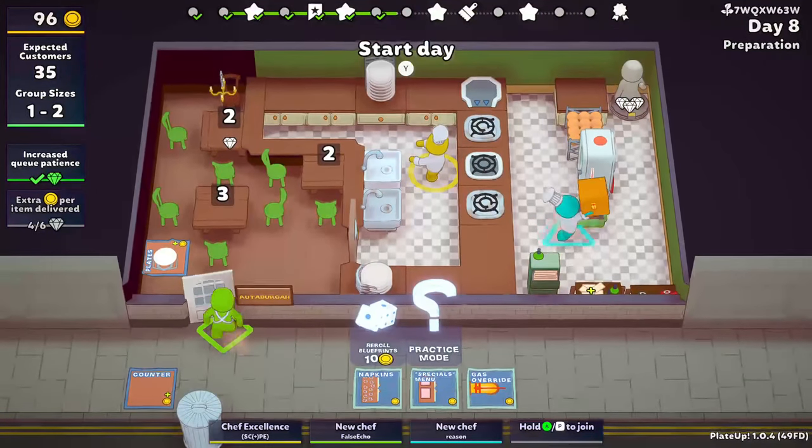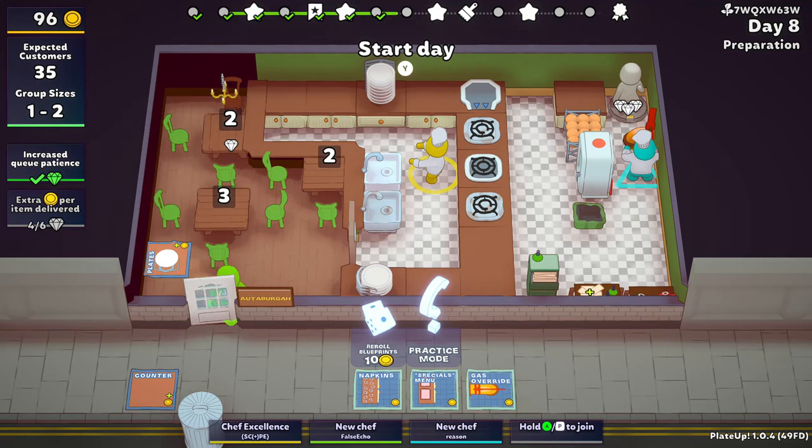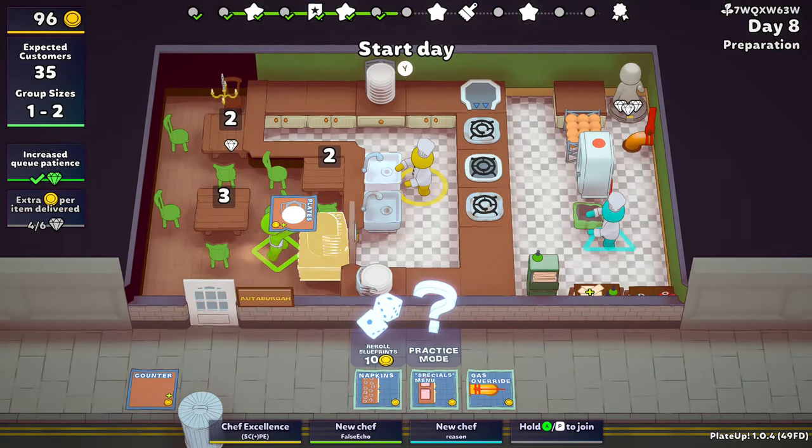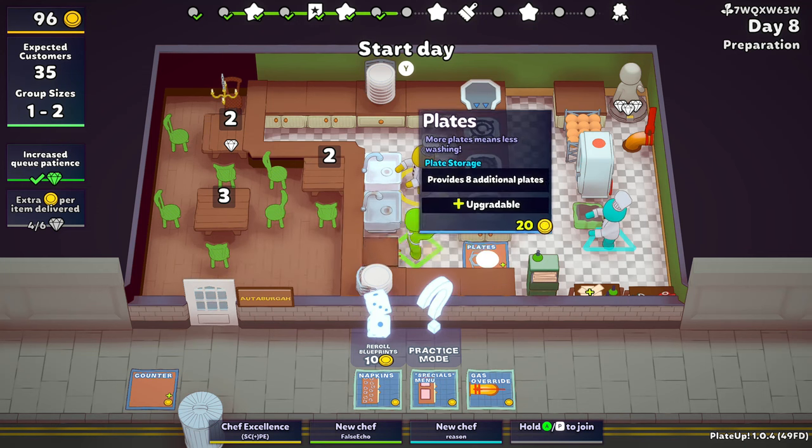Three days we'll get more money. It would have been nice to have been able to get double right away. Oh, we already have gas override. Okay, so go for the upgrade plates then. Sure.